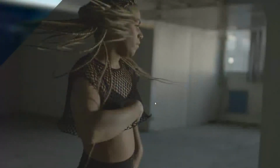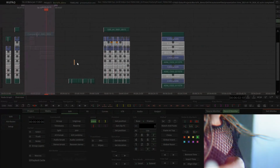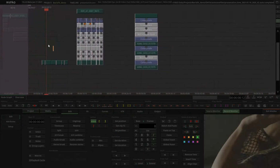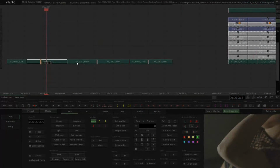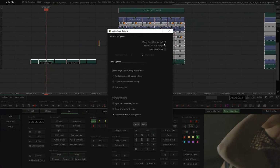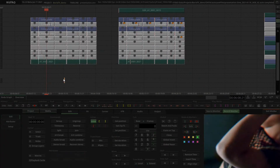All right. So now, once I've done my grading, what I do is just copy this. I can copy the whole stack. This is my timeline. I have here several shots of the same commercial. I can just take all of them, match and paste, and then paste. So automatically it will adapt all the stacks to the shots.